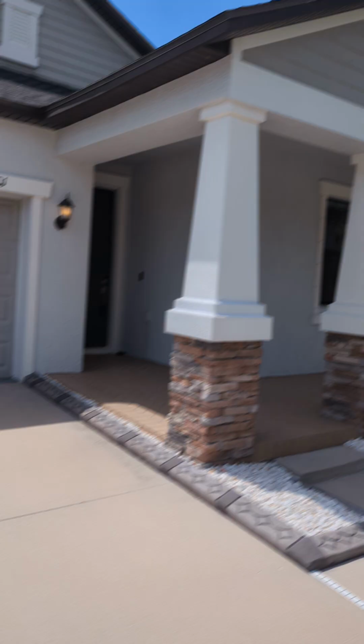We are here at 13901 Snowy Plover Lane in Riverview, and going to take a look at this house. Just hit the market on May 1st. It's a 4-bed, 3-bath, a little over 2,000 square feet with a pretty open layout. So let's flip it around. You've had enough looking at me. Let's take a look at the house.